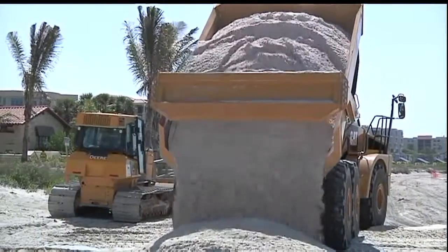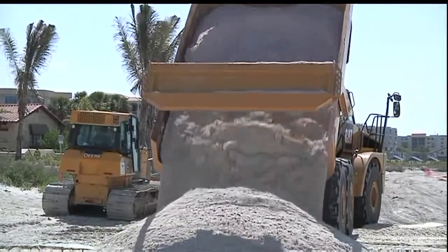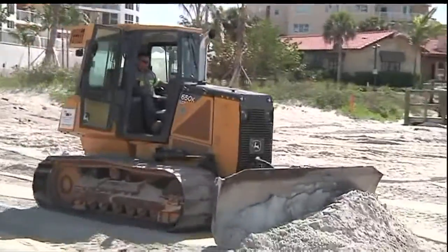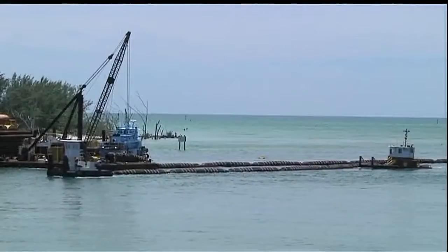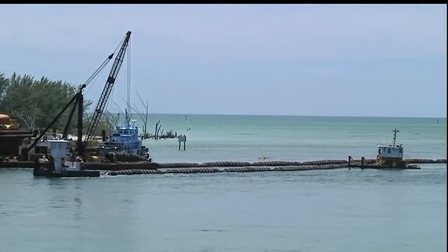The first phase of the project, where dump trucks brought in sand to sections of Longboat Key, finished 2 months ahead of schedule, costing Longboat Key residents $10 million. This dredging phase will cost around $6 million.